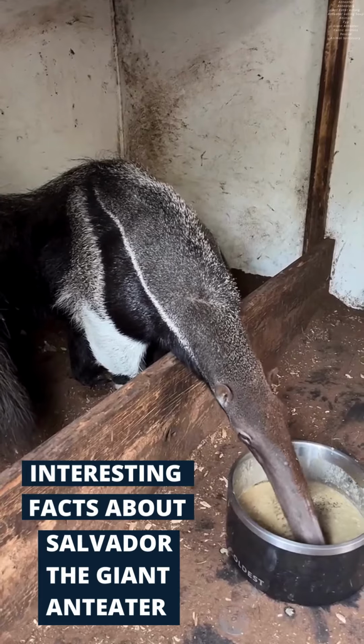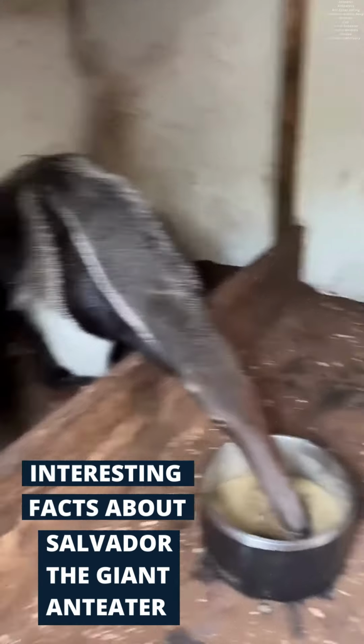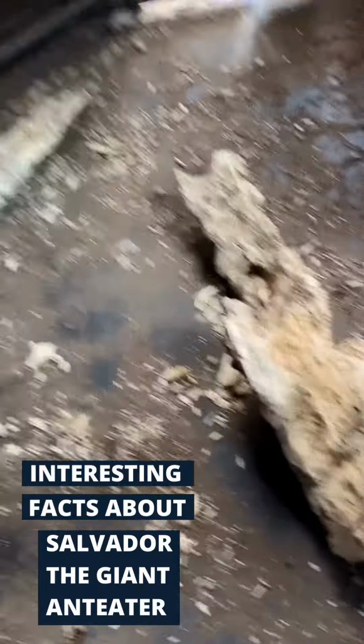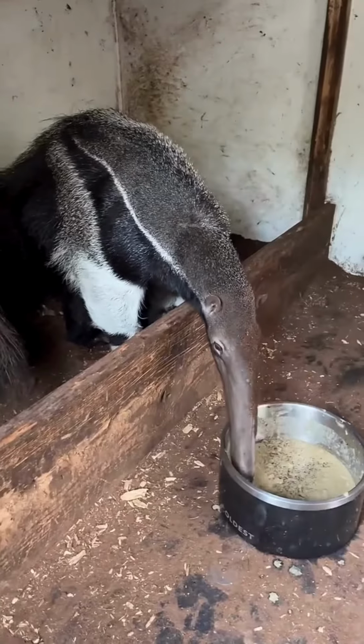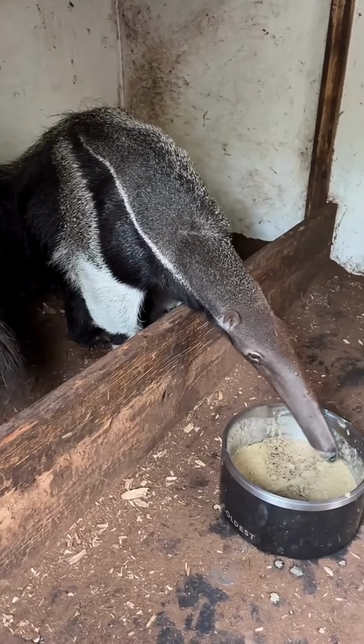What kind of enrichment does Salvador have? Well, there's some right there. We'll bring in logs and things that have bugs and stuff in them, and he'll just break them open. And he can go right outside at any time he wants, and we'll show you outside here as we leave. He's got a large area out there that he likes to destroy things in.